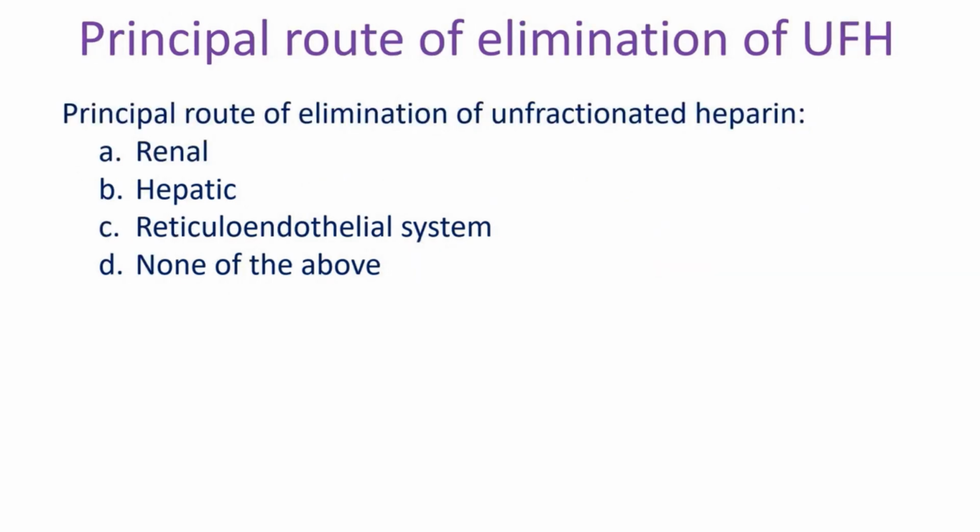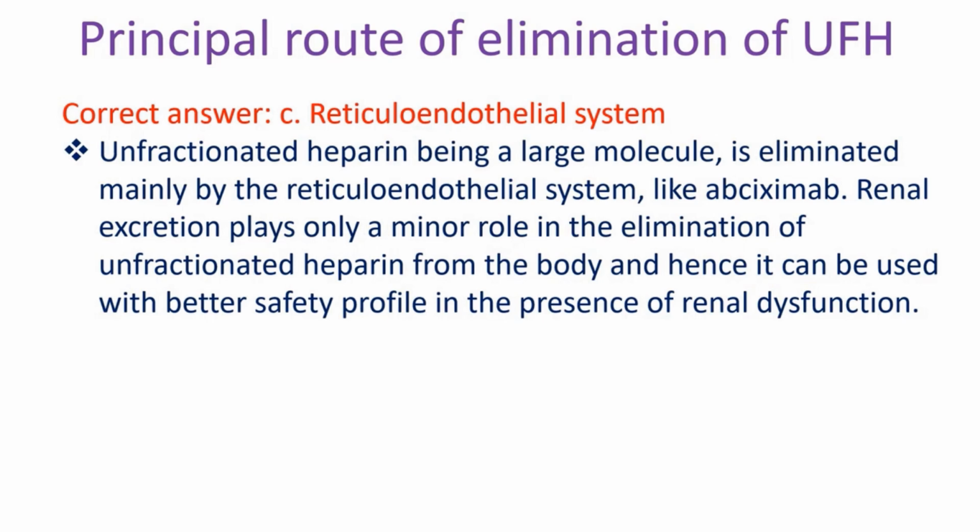Principal route of elimination of unfractionated heparin: A. Renal, B. Hepatic, C. Reticuloendothelial system, D. None of the above. Correct answer C. Reticuloendothelial system. Unfractionated heparin, being a large molecule, is eliminated mainly by the reticuloendothelial system like abciximab.